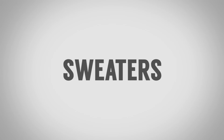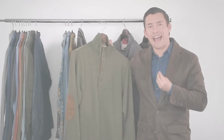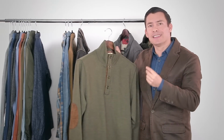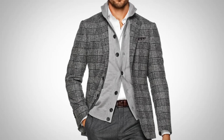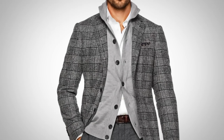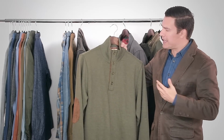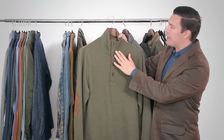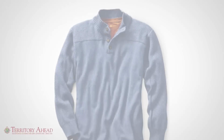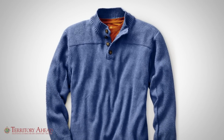Sweaters are going to be your friend, and not just any type of sweater. You want to go for thin, lightweight sweaters that you're going to be able to layer, and layering is where it's at for you. Layering as a thin man is going to add a bit of bulk. It's going to make you look a little bit stronger, a little bit larger, especially in and around the torso area. So this one is great. It would be even better if it had a little bit of shoulder padding, maybe a shoulder patch. That would help make your shoulders look a little bit larger.